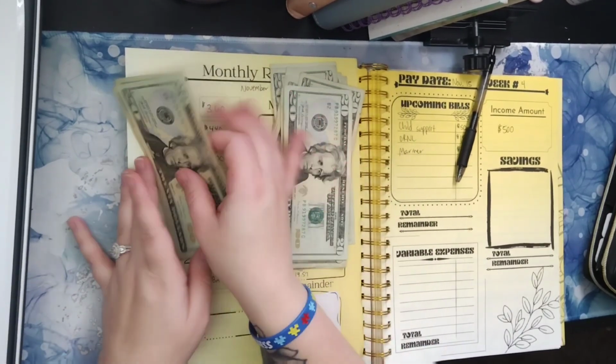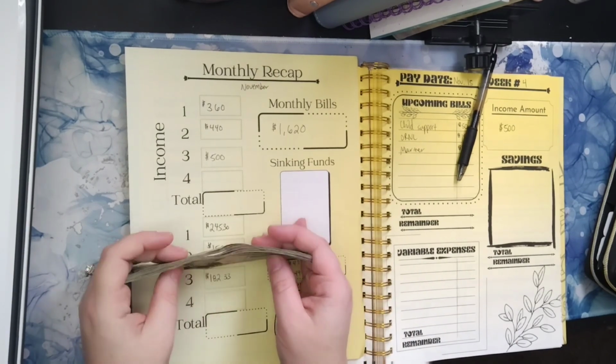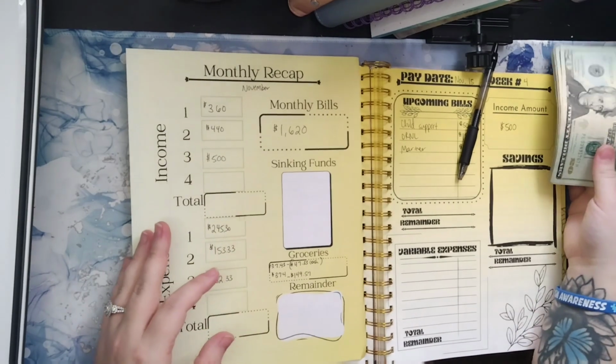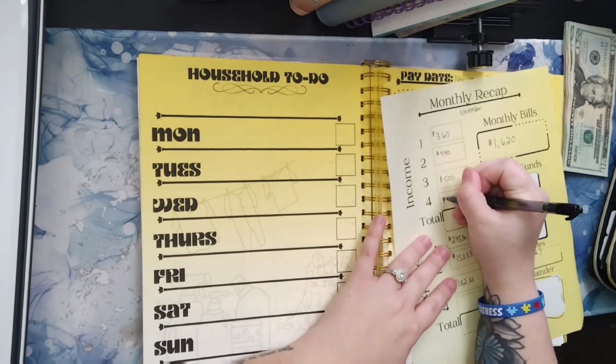So that's another reason I just want these credit cards off of me. I had them off of me. And just life happens though. That's what I'm having to tell myself. Life happens and it's okay.